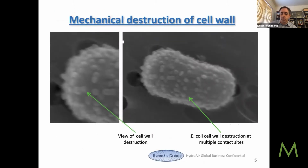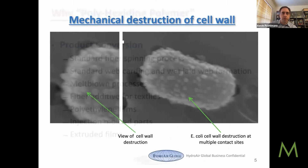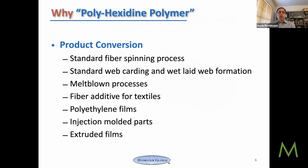And that's just a picture. We've done electron microscopy as we've gone through this. One of the big benefits is that you can process it the way you do any other polyethylene. The only thing that takes a little bit of trial and error, as it does with any plastics process, is that you maybe need to tweak the system, particularly spinning fiber, looking at the extrusion process, but in general, it'll work like any other product.